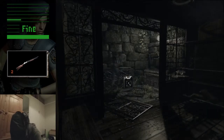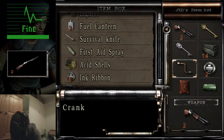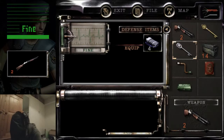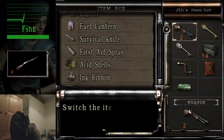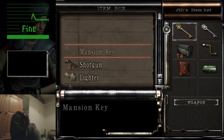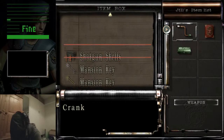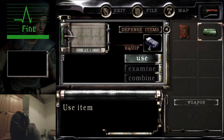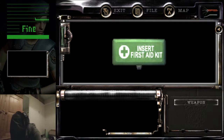I wanted to hang on to the red book, so I came up with a way of figuring out which one of my last two items was the book. And that was by checking if I could open either of them. And if I could open one, that meant it was the first aid kit. So here I check to see if I've just got two items, and then I examine one to see if it opens.